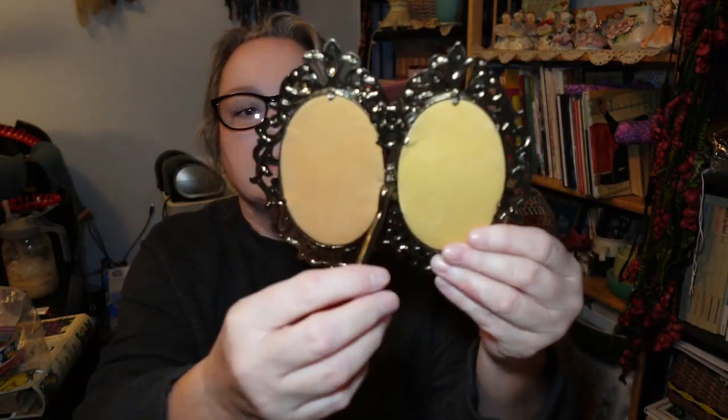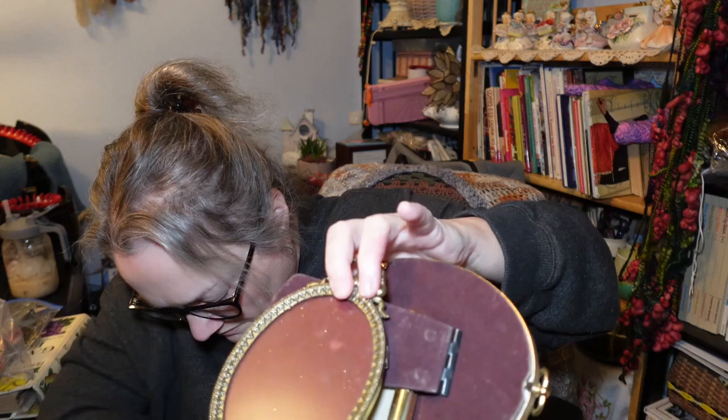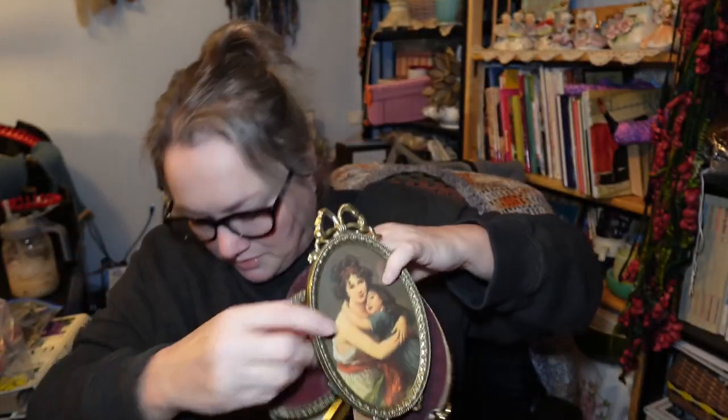Now, I'm not going to sell all of these. I am going to keep a few, but I've got a couple of these that are double. This is a nice one that's a single. But I know they're brass because they're heavy, very heavy. Got a couple other ones. This one has the bubble glass on it. This one, made in Korea. This one looks more 80s like. Another one that matches the other one. But all of these frames.